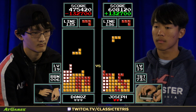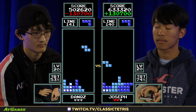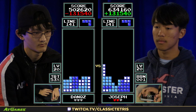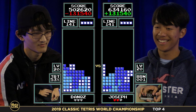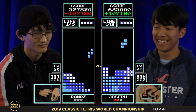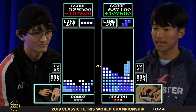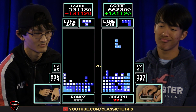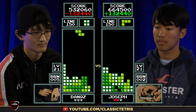Setting himself for a tuck. There you go. Nice tucks by Joseph. Boom, Tetris for both. Yeah, and right now Joseph, though, with that 130,000 lead. Boom, Tetris for Dan. Ooh. Oh, no, that was not going to be able to tuck into there. Nice. There we go. Joseph staying alive.